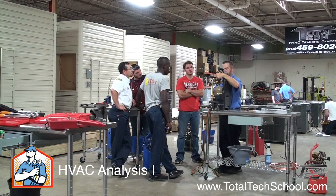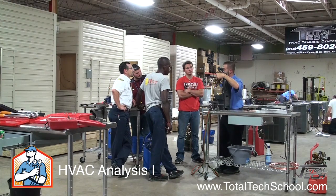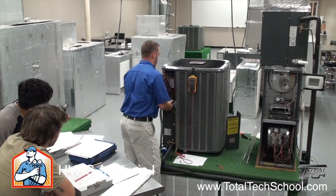The HVAC Analysis 1 course acquaints the students with silver brazing and nitrogen usage. To ensure performing projects safely, Matt goes over the acetylene oxygen setup. In the HVAC Analysis 1 class, the students are acquainted with the flow of power.